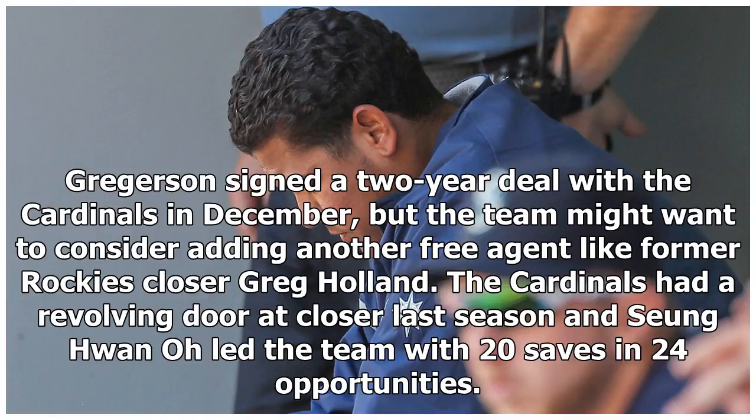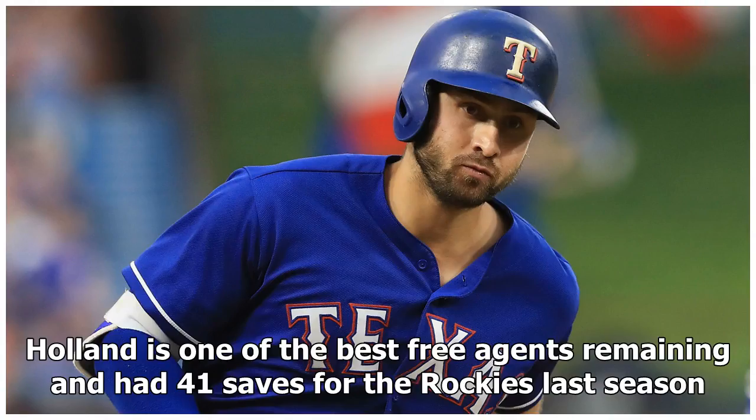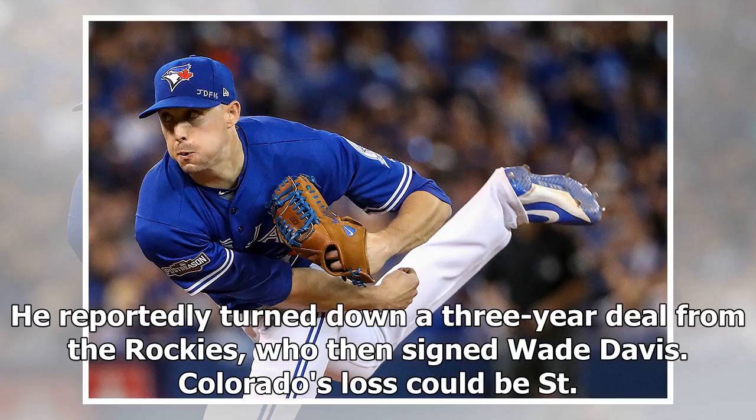The Cardinals had a revolving door at closer last season, and Seung Hwan Oh led the team with 20 saves in 24 opportunities. He also went 1-6 with a 4.10 ERA, not ideal for someone who typically is pitching an inning at most in most games. Holland is one of the best free agents remaining and had 41 saves for the Rockies last season. He reportedly turned down a 3-year deal from the Rockies, who then signed Wade Davis.